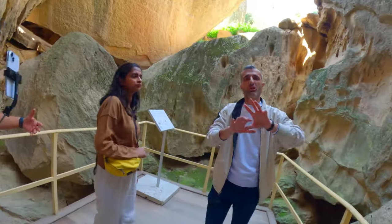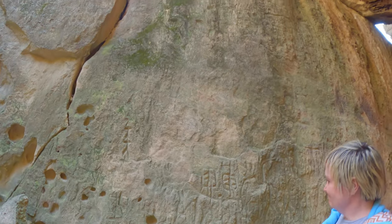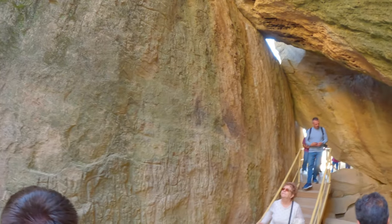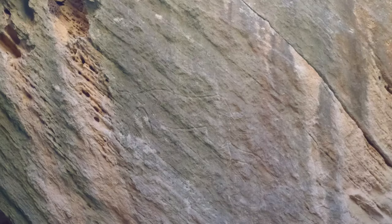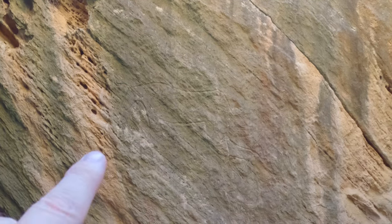Some are exposed to erosion, unfortunately. Some of them were washed off and they were not clear, so they were not visible. I don't know if the GoPro picks it up exactly. I'll try to get it highlighted. But right there, you can see the outline of a bull.